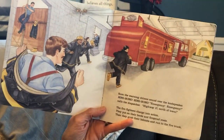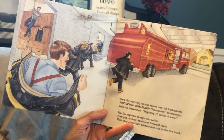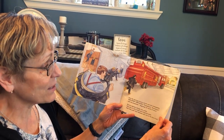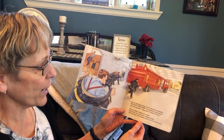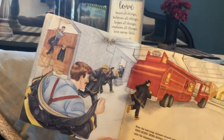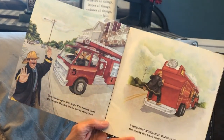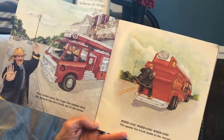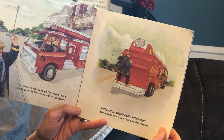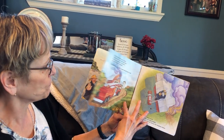Soon the warning chimes sound over the loudspeaker. Wee-oh, wee-oh, wee-oh. Emergency, emergency, calls the dispatcher. Highway 17 north of town. The firefighters charge into action. They put on their boots and fireproof coats, then they grab their helmets and they run to the fire truck as fast as they can. Tom slides open the huge fire station door. He directs the fire truck out to the street. Wee-oo, wee-oo, wee-oo. The speedy fire truck heads to the rescue.